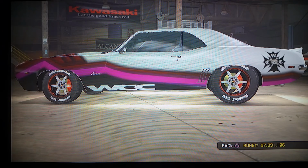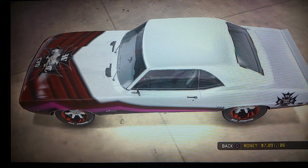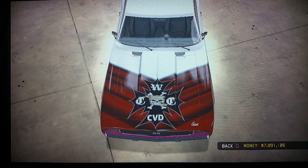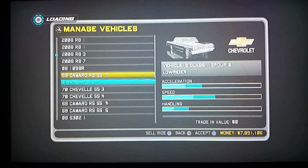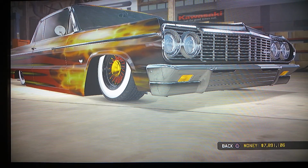And the top side's basically all white except for the hood. And that's what the hood looks like. Alright, next car. Now we got a 64 Impala. I'm going to quickly show this car and then upload the next and run down and get a beer.